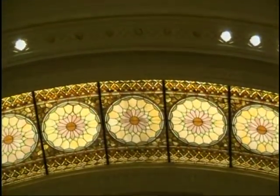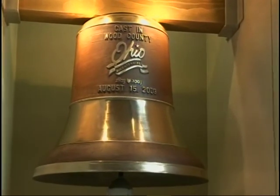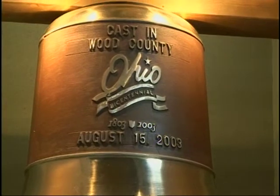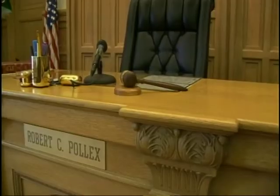The courthouse has a gift of a bicentennial bell. Ohio celebrates its foundation by giving bells to the different counties around the state. This beautiful gift is a sight for everyone to see.